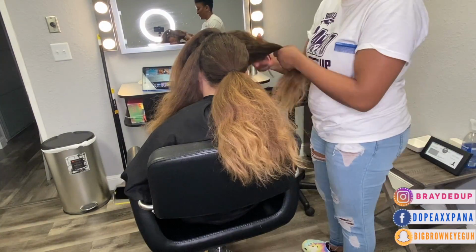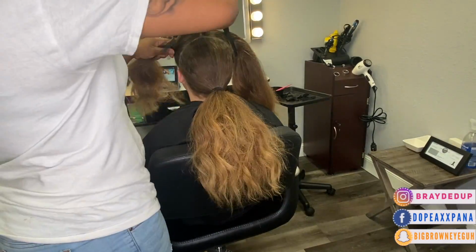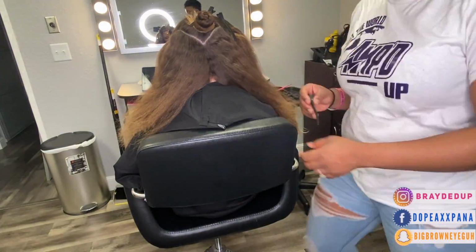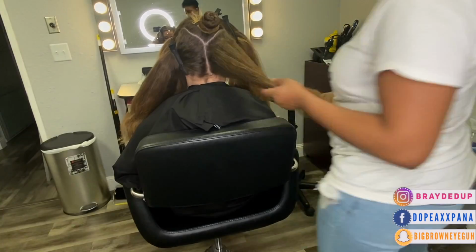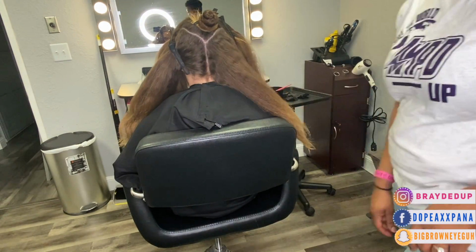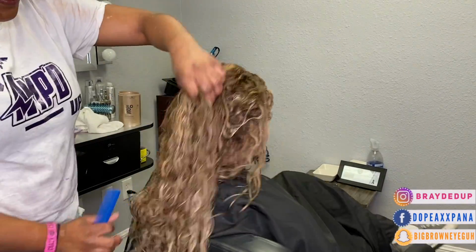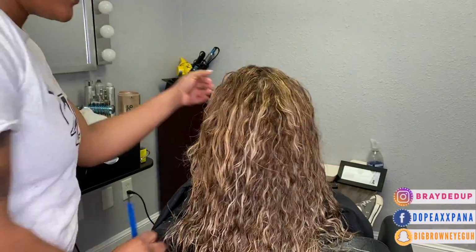I didn't get to record me actually doing the balayage, but I'm just showing you guys the sectioning that I used. So I sectioned off the top, and then I made 3 sections in the back. I believe that this is like standard balayage sectioning. So yeah, this is what I used to complete it. Obviously in this clip here, her balayage is already done, but I did need to do a cut for her.